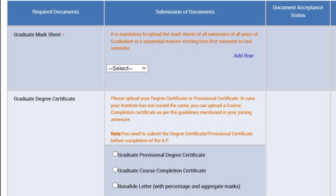Okay, in the graduation mark sheet you can see here a single tab, but here you have to select semester wise and upload the semester wise sheets. So you have to select semester 1, then semester 1 mark sheet, then semester 2 mark sheet, until your semester 6 mark sheet you have to upload, and then you have to upload your consolidated mark sheet as well.